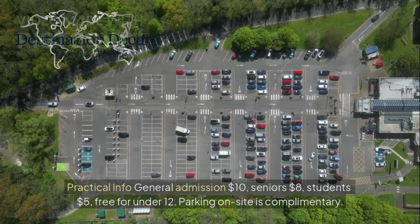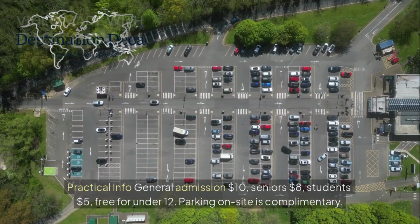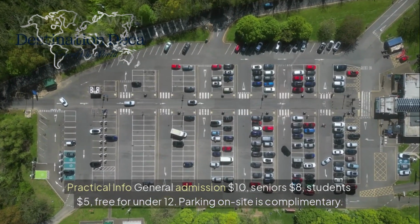Practical info: general admission $10, seniors $8, students $5, free for under 12. Parking on site is complimentary.